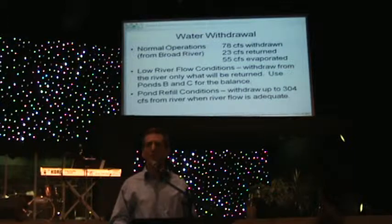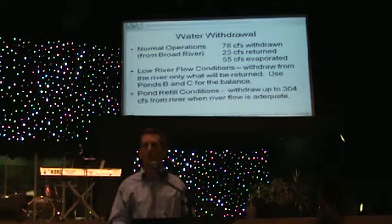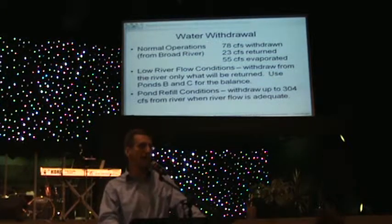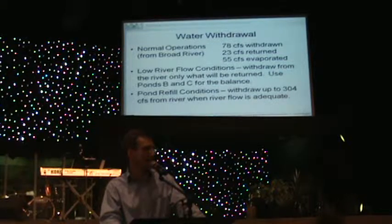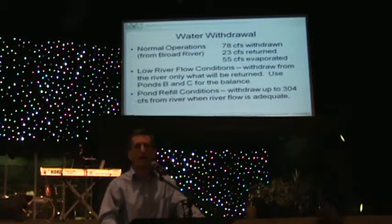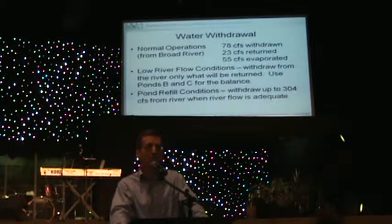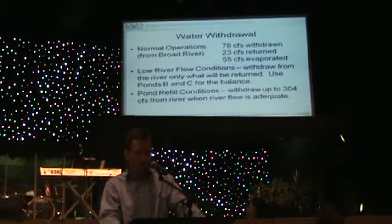Now, under low flow conditions, and for the purposes of this permit, low flow conditions would be when flows in the Broad River are not adequate to allow at least 483 CFS to pass through the 99 Islands Dam. Now you may wonder, where does that 483 CFS number come from? It comes from that FERC license that I mentioned to you, that FERC issued for the 99 Islands Dam. That license has minimum flows in it that the dam must allow to pass through for downstream users for different times of the year, and that 483 CFS is the lowest of those minimum flows.